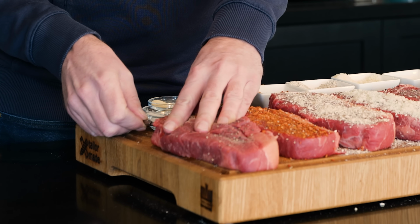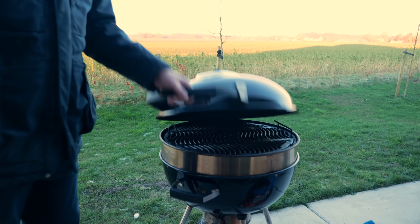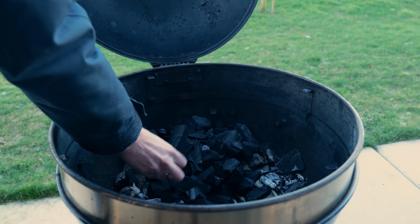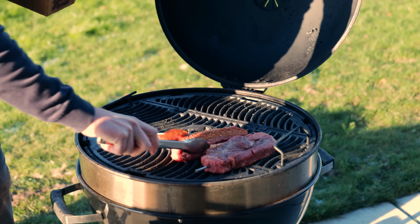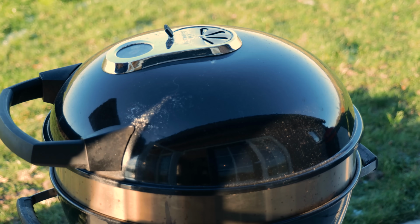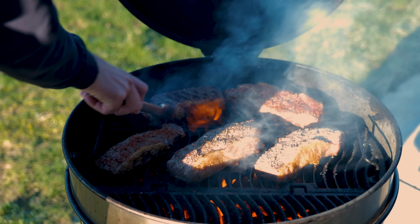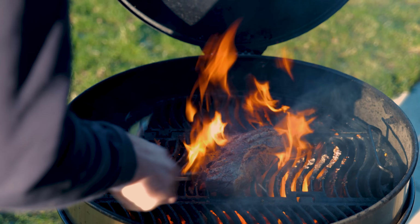Of course, I'm going to stick in my meter thermometer so I can keep an eye on the steaks. I'm going to stick it in my reference steak because I'll be using the reverse sear method. To do that, I'm taking my Napoleon Kettle Grill, loading it up with charcoal, lighting it up, and setting it to a temperature of 120 degrees Celsius, which is about 240 degrees Fahrenheit. Then I'm going to put the steaks in, let them smoke, and once they hit a core temperature of 52 degrees Celsius, it's time to sear them off over direct heat.